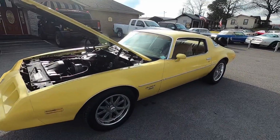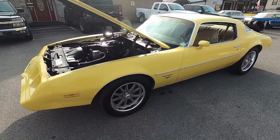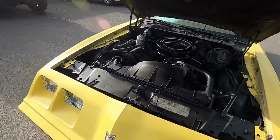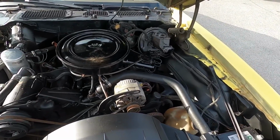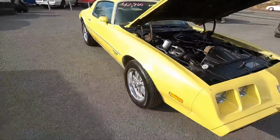Welcome back. Today we're going for a test drive on a 1979 Pontiac Firebird. This one here has the believed to be 301 4.9 up under the hood. Looks like the AC compressor's there. We'll be trying it out. It does have power steering. It has power brakes.